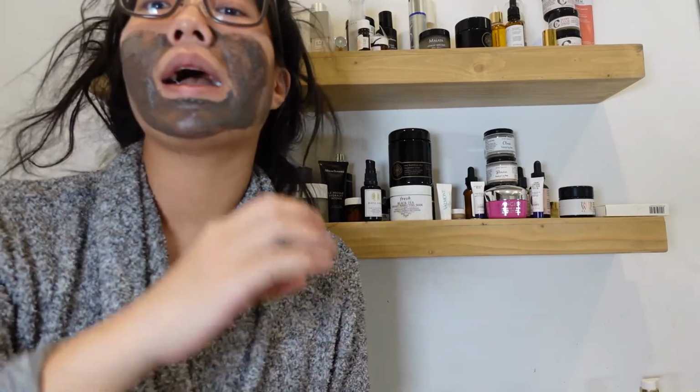I need to clear out my shelf for like the fifth time in the last year. There are so many products that I've thrown out. I've talked about this before, but it's painful. And I just want to give you a quick synopsis of which masks this is better than.